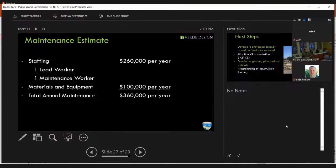Particular to this park, once this park goes into operation, we anticipate that we'll need an additional lead maintenance worker and a maintenance worker. And that's approximately $260,000 per year for salary and benefits to have them on staff. And then, there's obviously materials and equipment that goes into maintaining the parks on a regular basis as well. We estimate those at about $100,000 per year for a total of $360,000 per year.